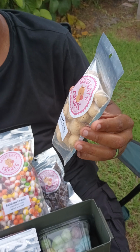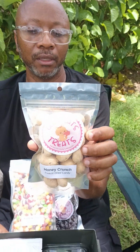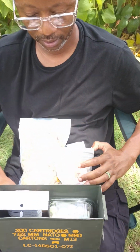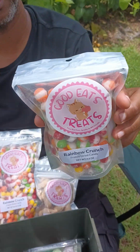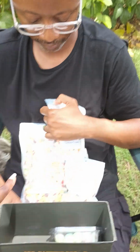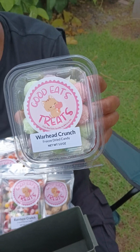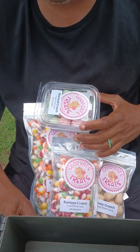And what is this one we have? This one is Honey Crunch Freeze Dried. That looks delicious. I've never tried freeze-dried products. I don't think overall, but the candies are delicious. What else you got? Impressive. Got some more Rainbow Crunch. This is a 4.5 ounce package. Ooh, they know you love Rainbow Crunch. Oh, that's a 1 pound bag you say. Right, that's the bigger size, and this is the 4.5 ounce one you can also purchase. And this one? Warhead Crunch. Ooh, yummy. That looks delicious. And I got this variety package here. Thank you so much. Look at that.